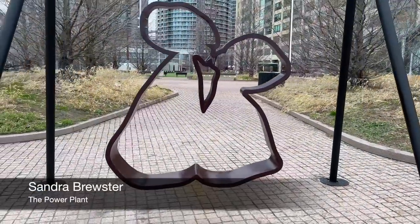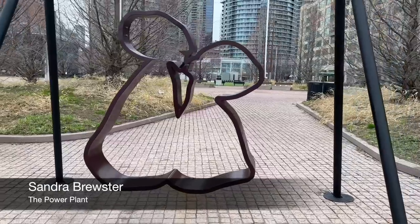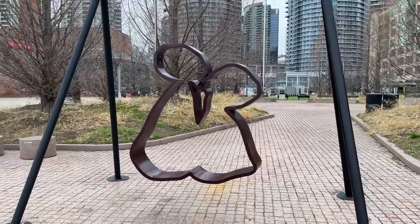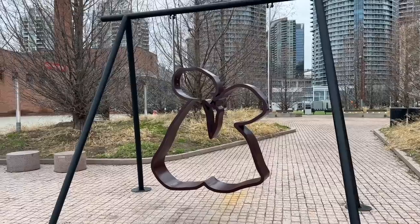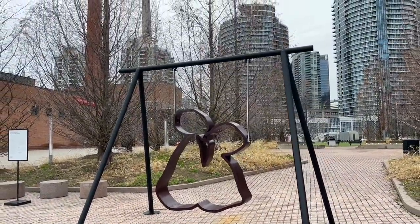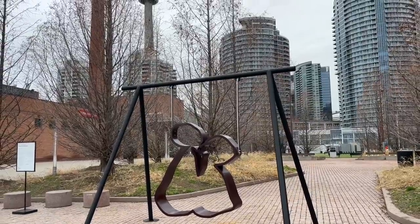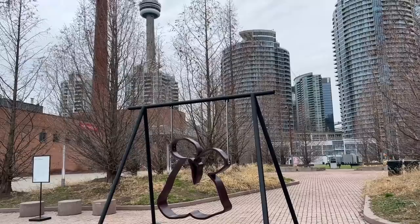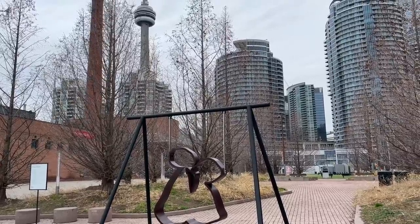This is a second work by Sandra Brewster, and this is a sculpture called A Place to Put Your Things. She wanted it to be a, quote, place to rest and be at peace, to unburden oneself and simply sway at one's own pace and rhythm. Play being a central element of the work, the sculpture connects to an inner child and can be engaged by children and adults alike.